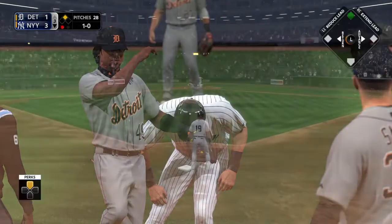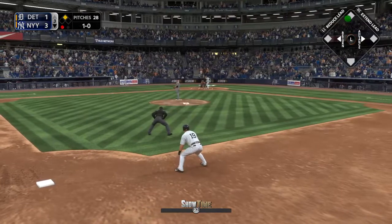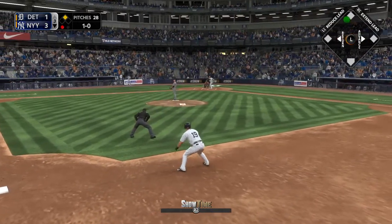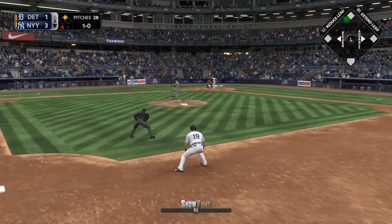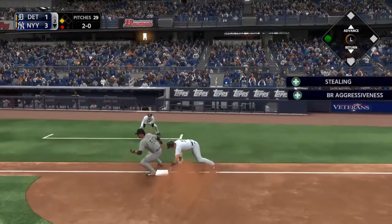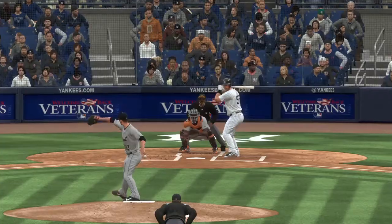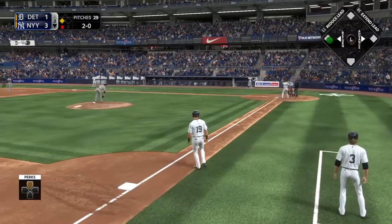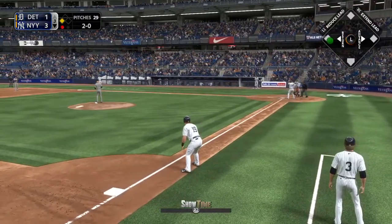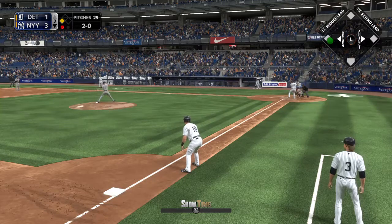Meanwhile here, the throw down to second is not in time, and it's a stolen base. Runner breaks for third. Pitch outside, the throw. He's in there easily as the throw bounces on the way down. And to me, they just can't let guys get a lead like that, especially knowing that the guy behind the plate isn't known for his arm. Here he swipes third, and they just kind of gave it to him.